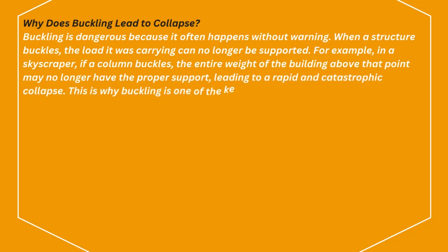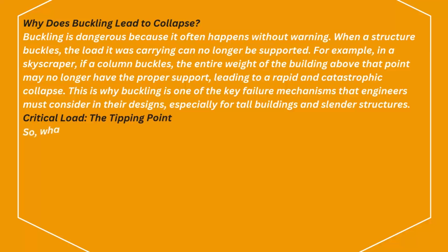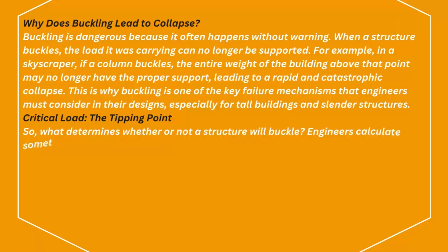This is why buckling is one of the key failure mechanisms that engineers must consider in their designs, especially for tall buildings and slender structures. Critical load, the tipping point. So, what determines whether or not a structure will buckle?